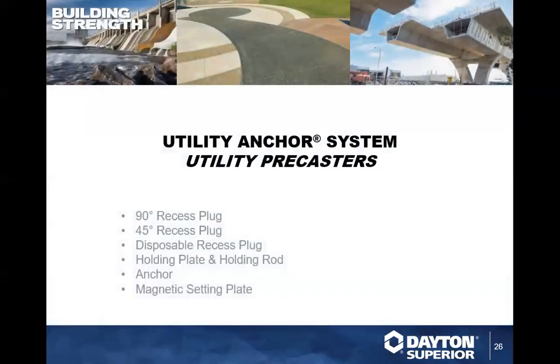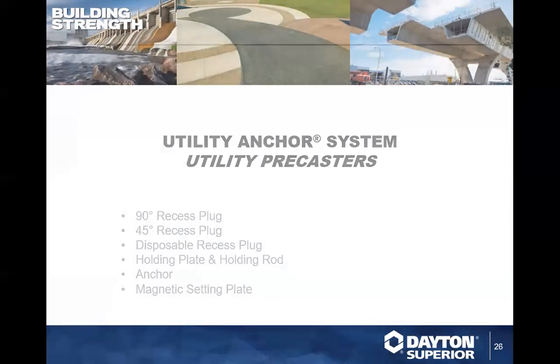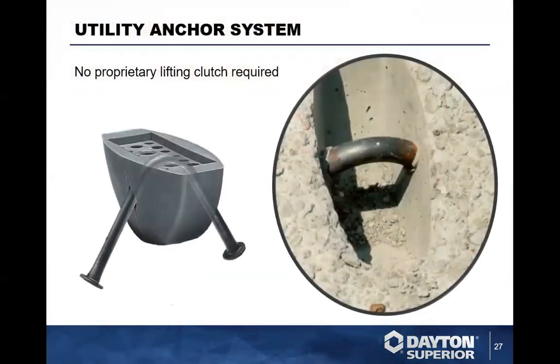All right, next we will discuss the utility anchor system and some of the products that go with it. This is an example of the P75 utility anchor being used with one of our urethane void formers. What is great about these inserts is that no specific clutch is needed for lifting applications, resulting in a more economical choice for some.